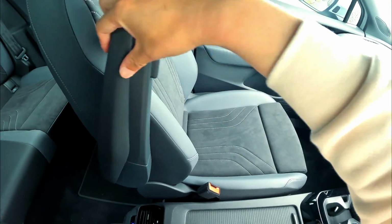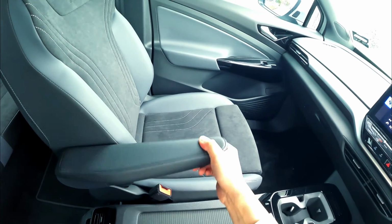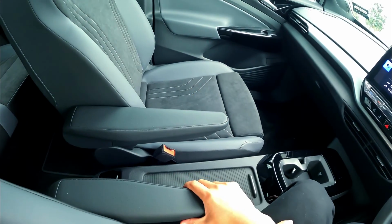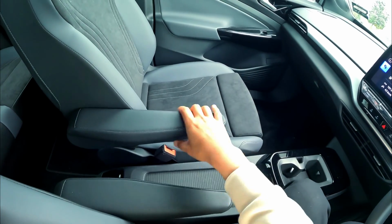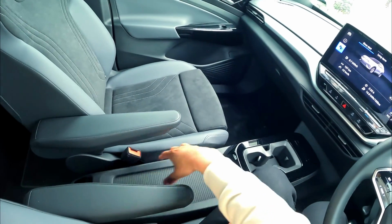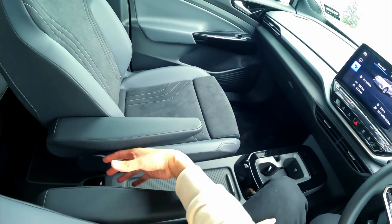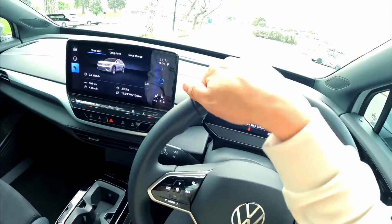One thing I really like is this armrest. You can press this to bring it to any level for both driver and passenger, so it's really good. I wish every car did that, so you don't have to worry about the center console or things like that, as long as you have space available, of course.